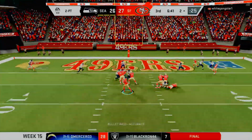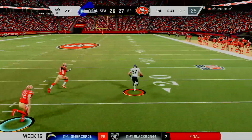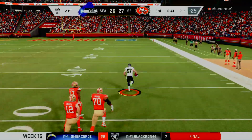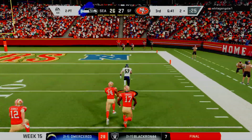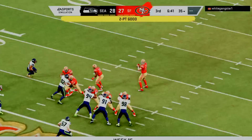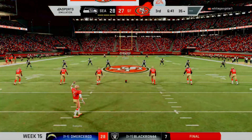The shotgun snap for Darnold. And it's intercepted at the goal line. Read it well, and it's picked. He's at the 50. He's at the 40. Past the 20. 10. And he takes it all the way back. It's a pick two, if you will, as that play backfires in a big way.